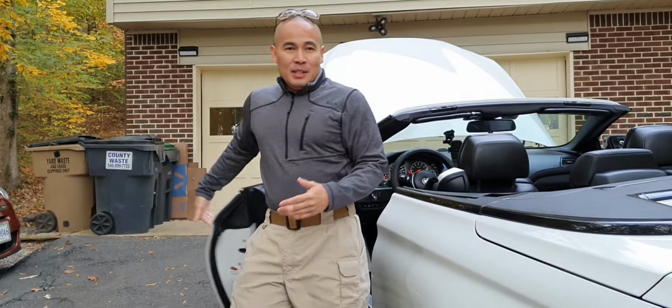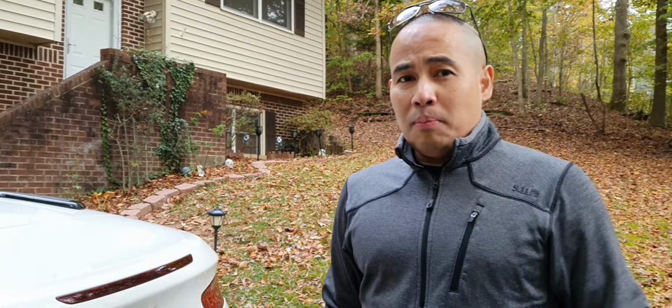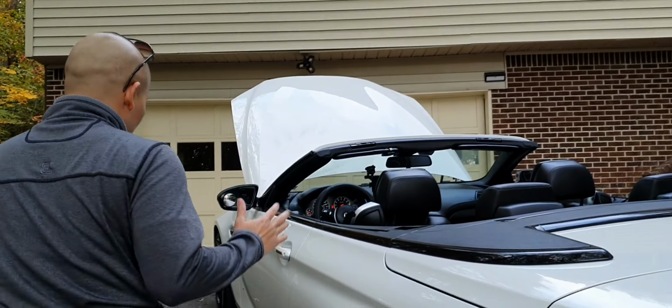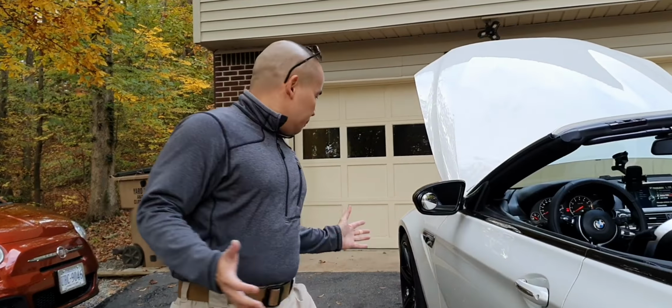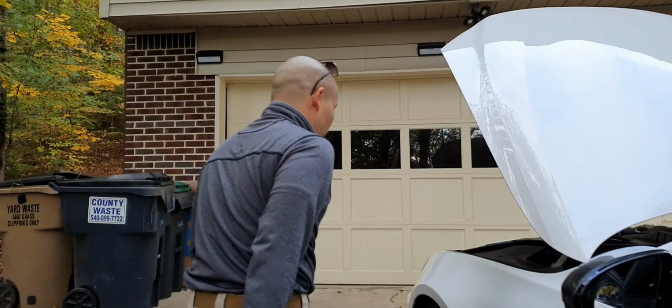You can drive this car really slow, or if you need the power to surprise anyone on the road, it's just amazing. It's a really great cruiser if you want to cruise around, and if you want to have a little bit of fun, this car can do that too.